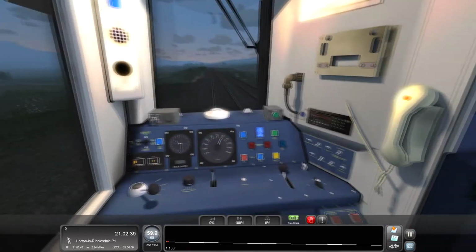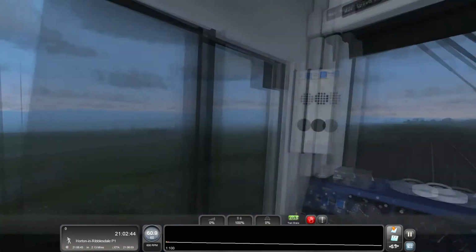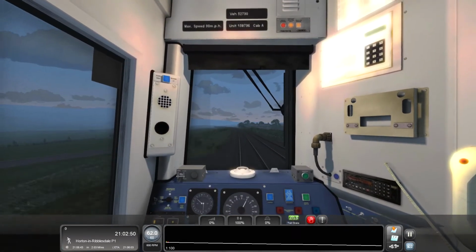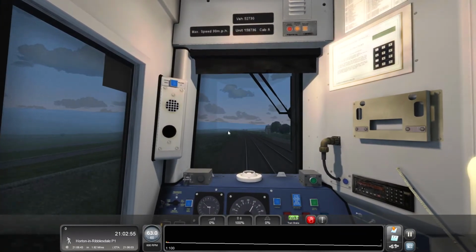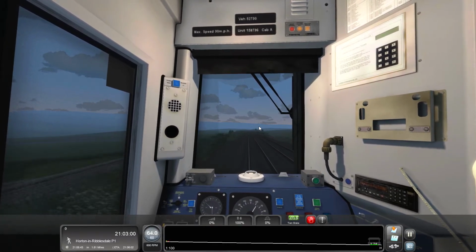I also believe that when you're driving the train, you're supposed to have the cab light off, like this. And then when you're parked up, you turn it on. I'm not sure, but I have it turned on for the video anyway, so that you can see what's going on. And we're just coming up to it now, a mile away. Tracks should start evening out.